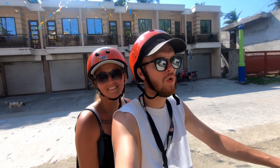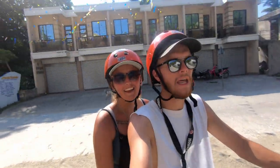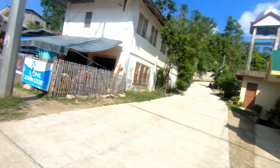Right guys, this is where the church road viewpoint starts. Obviously it's a church, look, church. And now we literally just drive up this road here, the marble road, and then we see where it takes us. So let's go and have a look.